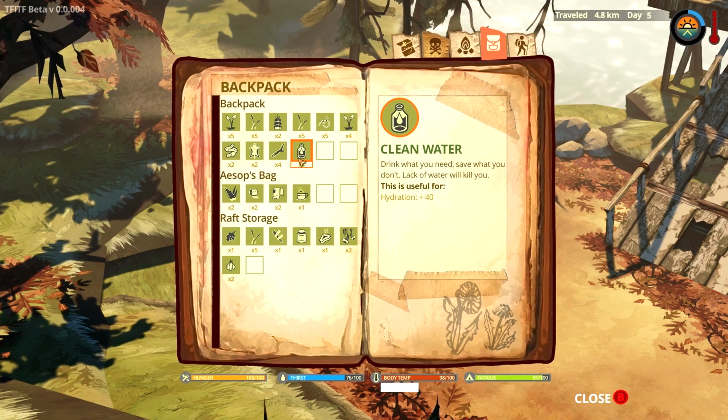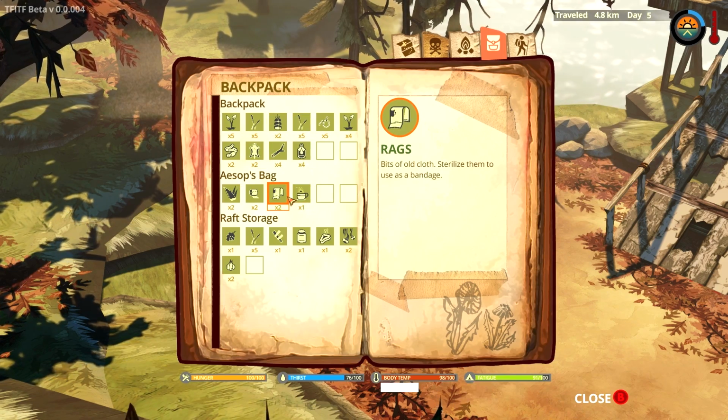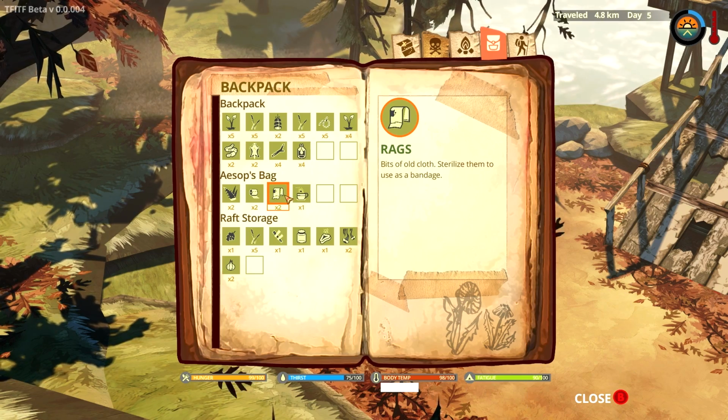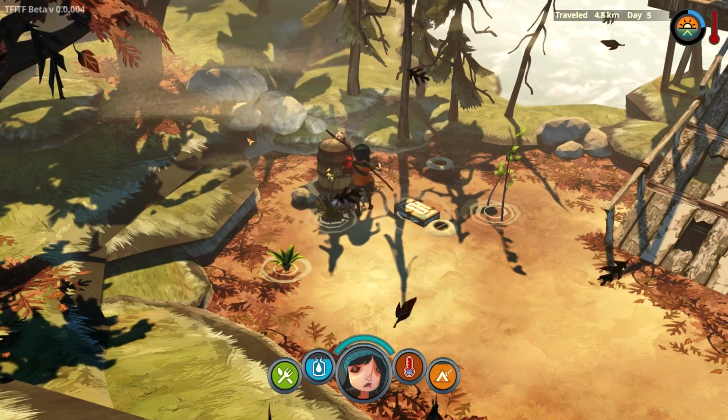So anyways, there it is right there. Take care of business on that side. I think that we've got a couple of inventory spaces all nice and worked out. We got some rags. Do I have any liquor around? I don't have any liquor. I was going to try and make some more band-aids out of that so that I didn't have to use the inventory space anymore. We got night crawlers on this side.